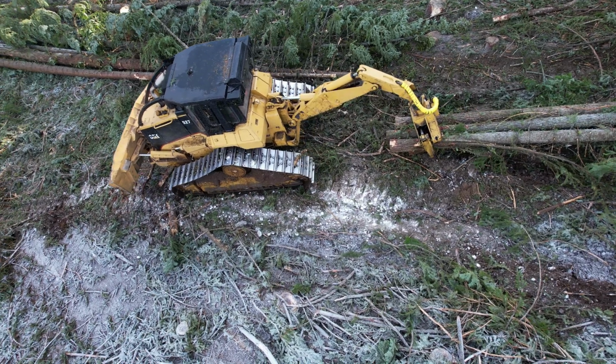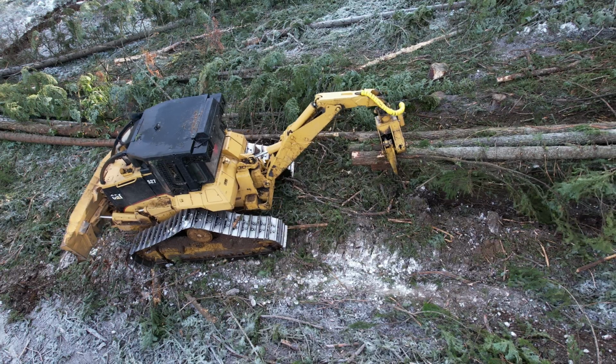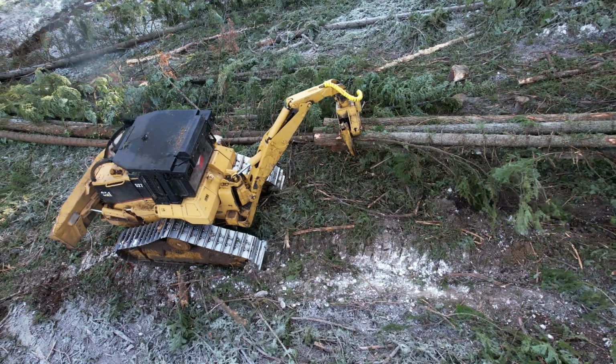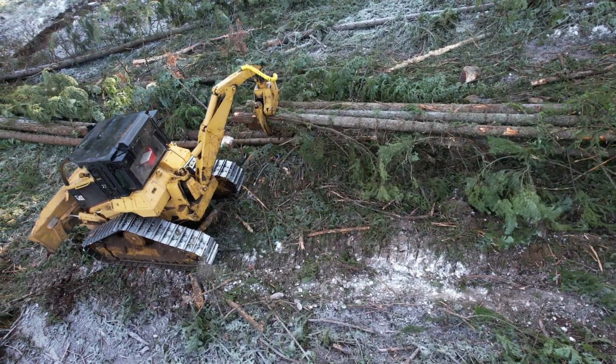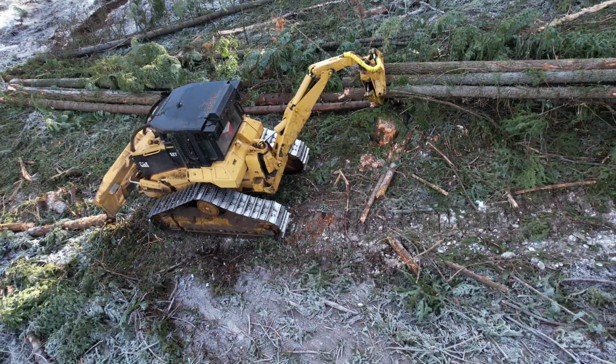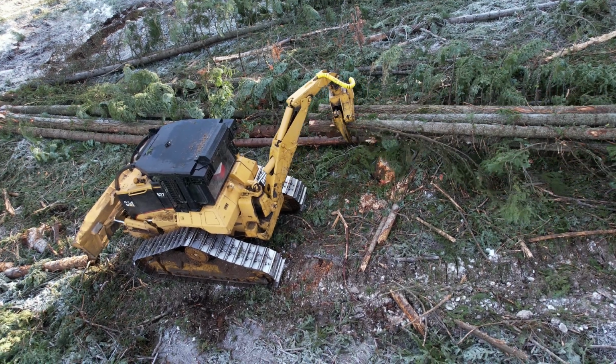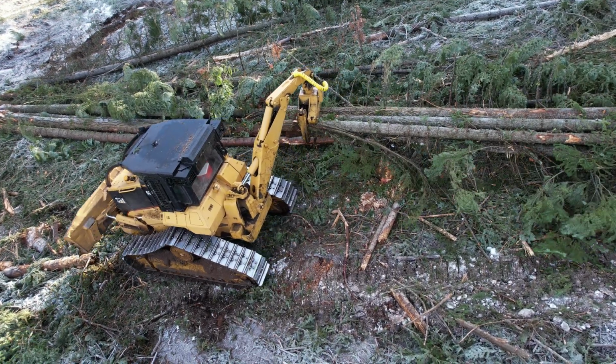Now you can see as he gets close to the landing here, he'll take his grapple and he'll swing it to the right side of his machine. That's one of the advantages of a swing grapple, as they call it. You have the ability to do this, which just helps to align the tree lengths up with the deck as you're coming in.